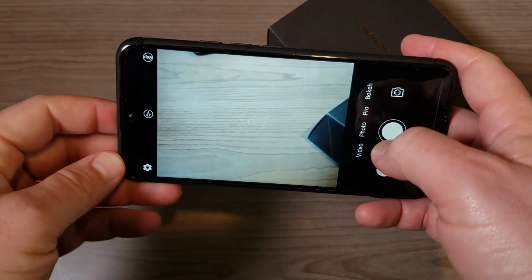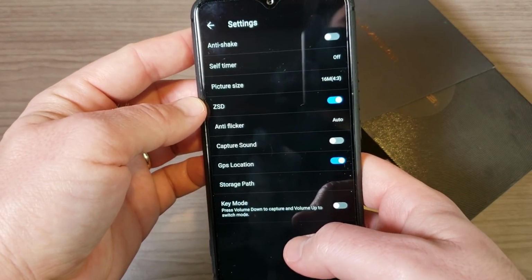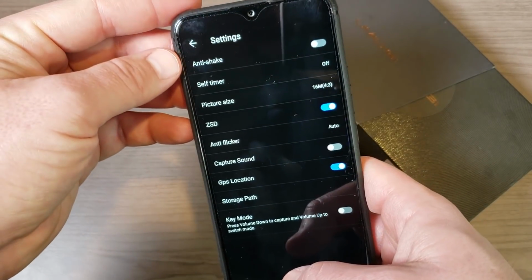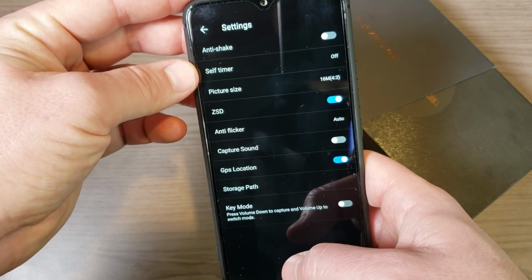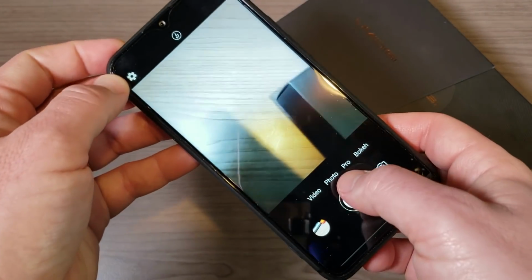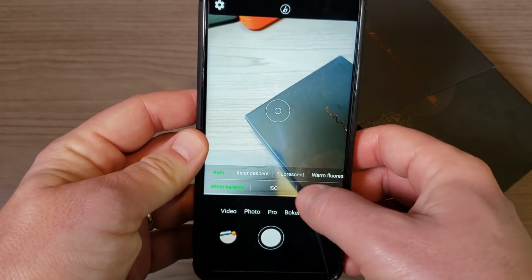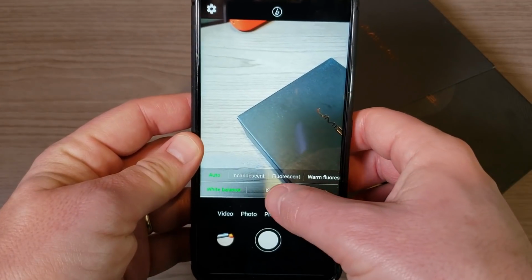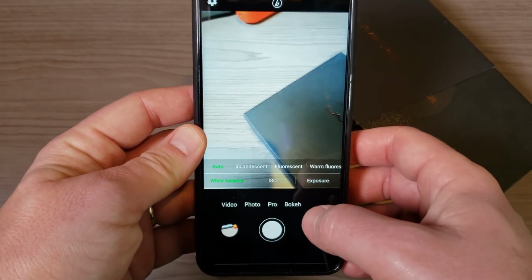With photo mode, if I go in here to the options, we do have zero shutter delay, so that's nice. So you can take a quick picture and the shutter is very, very quick. We have anti-shake, so that's a cool option to have. You can adjust the picture size, so that's nothing special there. We do have the Pro mode, so that's something I don't remember ever seeing before in any Umidigi phone. So you can adjust the ISO, the exposure, the white balance, things like that. So those are great to have.